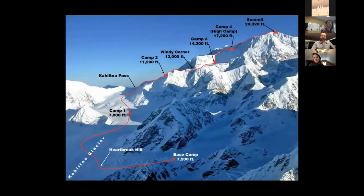So again, we're using a cache and carry system to move up the mountain. So picture we've made it to Camp 1. We've put a cache in wherever your guides prefer to locate it. I often locate mine right at the corner at the top of Kahiltna Pass. Gone back to Camp 1. We've rested, we've eaten food, and now we're going to move up to Camp 2.